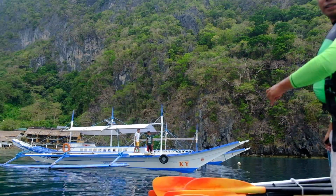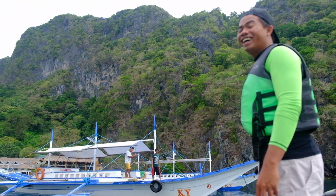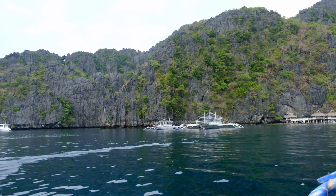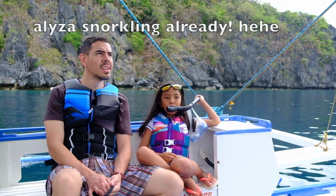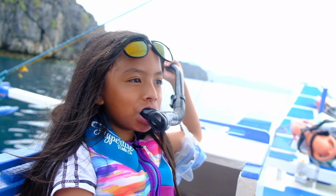It's the water. It's floating. Here's the fast boat you rode yesterday in island hopping. Faster than you? Yeah. And we're going fishing tomorrow. Fishing. Oh, she's practicing.